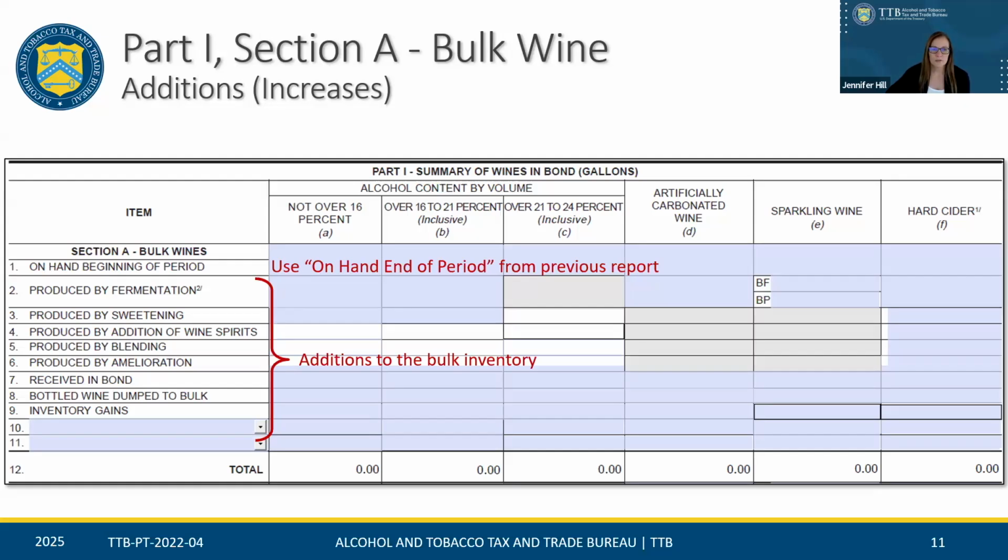Line 7 is what you received in bond from other wineries. Line 8 shows what bottled wine you dumped back into bulk product. Line 9 is any inventory gains in the wine that might occur. Lines 10 and 11 are blank lines that are typically only used for formula wine production or change of tax class. Line 12 is a total of lines 1 through 11. In pay.gov, these will show as drop-downs you can select.